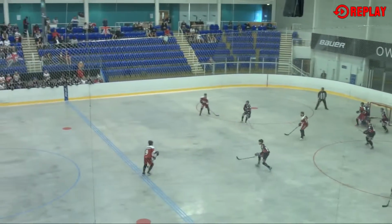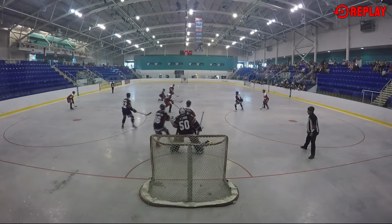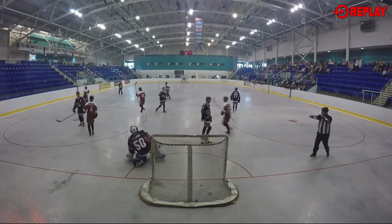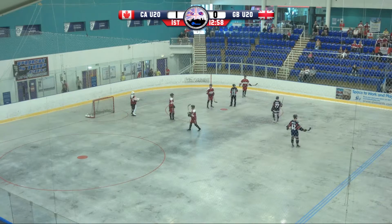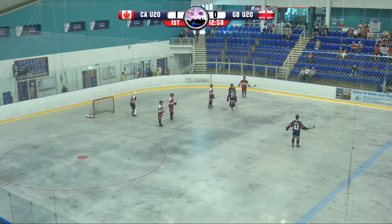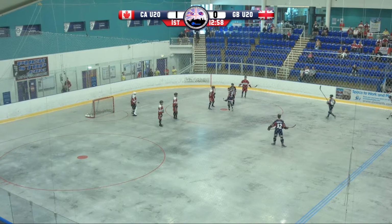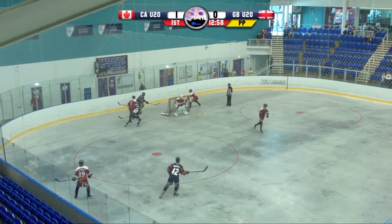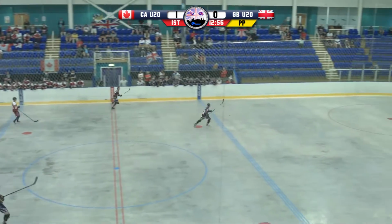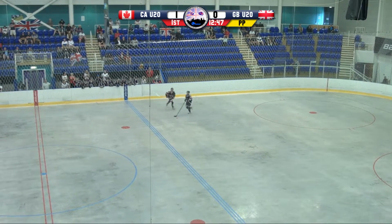And Canada on a line change, caught with too many players on the ice at the point. Too many men to Canada. Brad, 14, Stephen Alvo to Saunders at the point. So Great Britain, 2 minutes and 2 seconds into the game, go on to the power play. So GB on the power play.